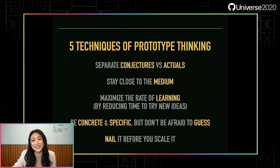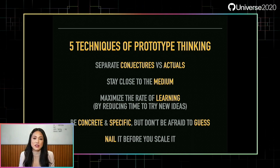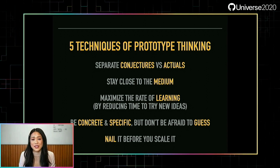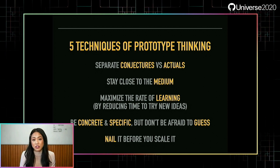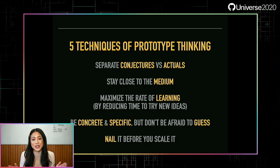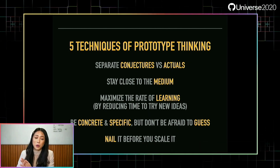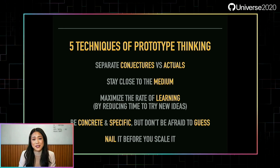And then the last thing is nail it before you scale it. By definition, when you scale something, that means the model has been proven to work from end to end. Now, if you can't make it work for one person, do not try to solve it for the 10th customer or the millionth customer, because at that point, you don't know how to make it generalized yet. So solve the experience end to end for one person, then try to solve for the second customer, the third, the fourth, and the fifth, and incrementally get to the 10th. So hopefully one day you can look up and 100 million people are using your product.